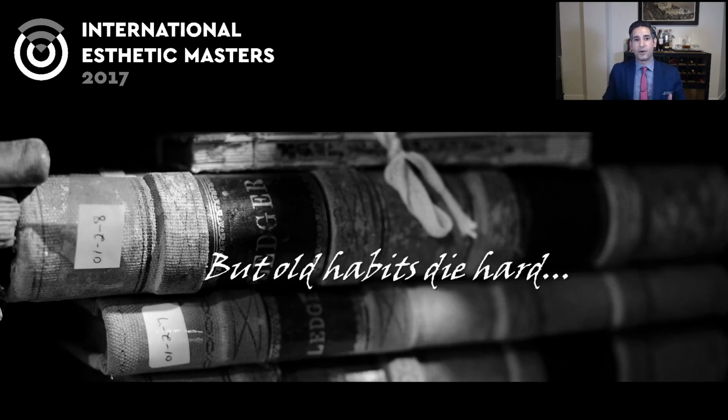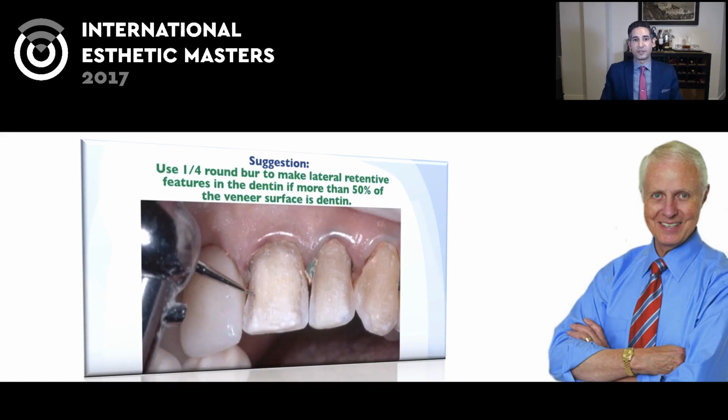And the key here is that old habits die hard. We have to break these old habits. Here's a very interesting philosophy from Gordon Christensen that reminds me of how these old habits die hard. And it says that when you have a preparation into dentin, you have to make these lateral retentive features in order to keep your veneer from debonding.